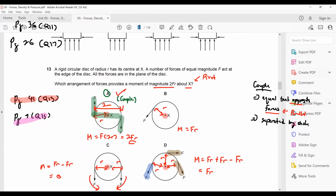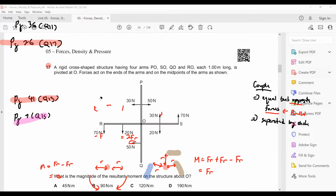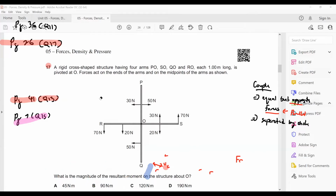I go on with, say, page 26. Okay. Right. It's like a rehash of the examples that I've done, but let's see whether do you get it. I'll go to page 26, question 17, this one. All right. You have a rigid cross-shaped structure having 4 arms, PO, SO, QO, RO, each 1 meter long, that's pivoted at point O. The forces act on the ends of the arms and on midpoints on the arms as shown. What is the magnitude of the resultant moment on the structure about O?